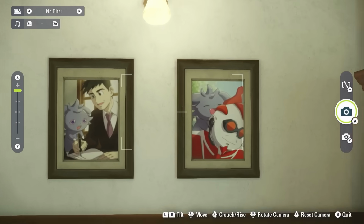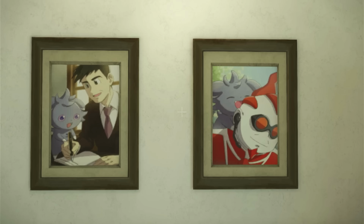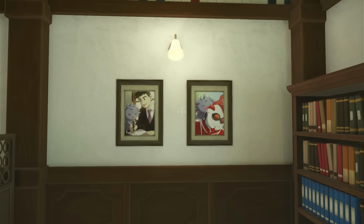The other two things we find in the office are actually two pictures, and one of them is, of course, of Looker, the man who started this bureau and ran it for the longest time and then gave it over to, of course, Emma to take over.